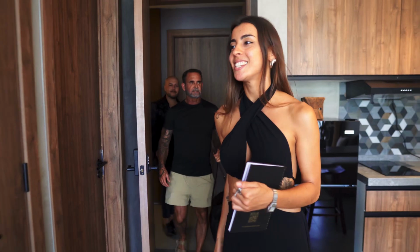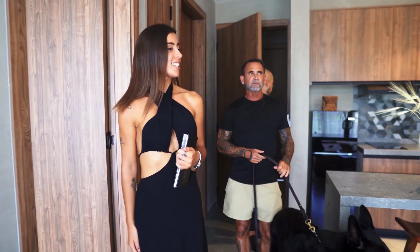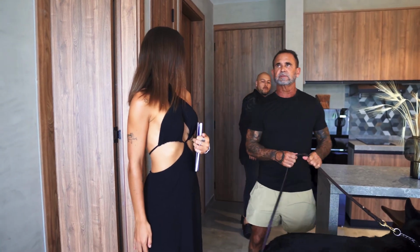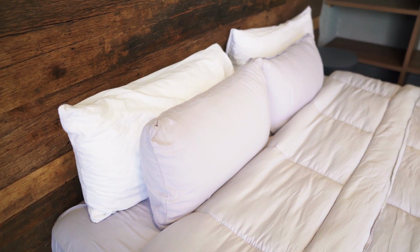Hi. The AC feels good. Much needed. So tell me a little bit about this unit. This unit has one bedroom and one bathroom, fully delivered. This is a turnkey package with 54 square meters. Okay, so that's about 581 square feet for people from the U.S. So it's a pretty good size for a one bedroom, I think, in Tulum.